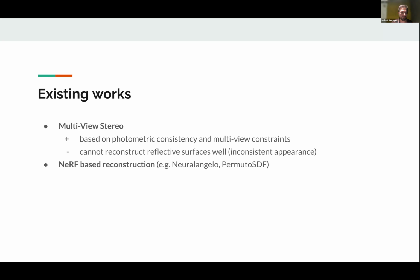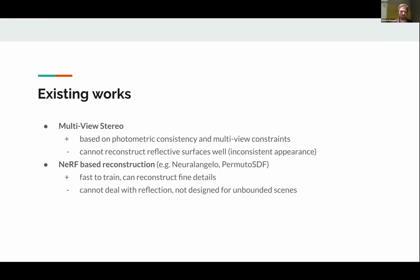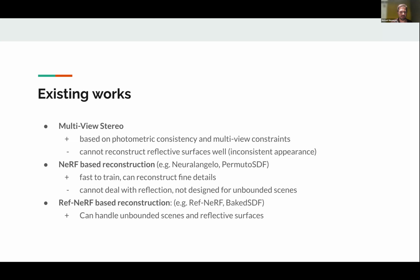Then we also already saw NeRFs, and you can base your reconstruction model on this. A popular method, for example, is Neuralangelo, which these days is actually quite fast to train, and you get fine details. However, we already saw they might struggle with reflections, and some of these reconstruction methods are not designed for unbounded scenes. Then there's another line of work which follows a different parameterization. The first of these works is Ref-NeRF. They are built to handle reflective surfaces. However, they are often quite slow to train, tend to be over-smooth so they miss details, and we find that the optimization actually can be unstable.